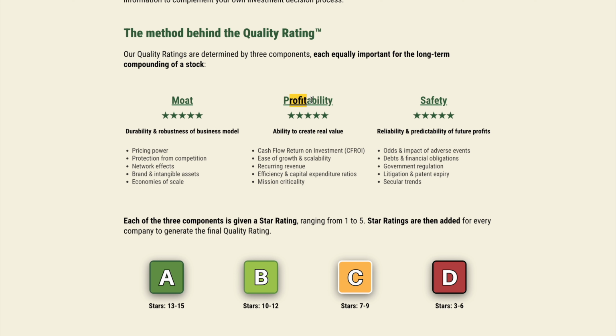Under the profitability umbrella, I just look at the company's ability to generate real value. So I look at return metrics, specifically cash flow return on investment, which is just an alternative to the typical return on invested capital or return on capital employed, but using cash flow instead. I also look at the company's future growth and scalability. I look at recurring revenue or the mission criticality of the company.